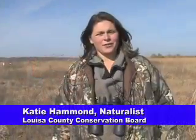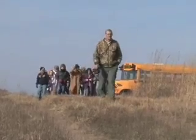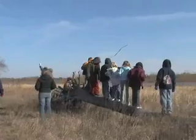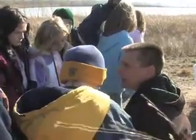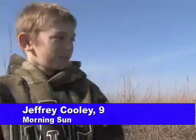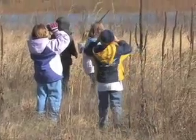Well, today we're on a field trip to learn about habitat, and we're particularly talking about living and non-living things. We're looking at all the ducks and geese that are migrating. We're hoping to see bald eagles and deer and wild turkeys, and learning about all the parts of habitat. We seen like 3 ducks on the way, and we seen one snow geese. It was white with an orange beak.